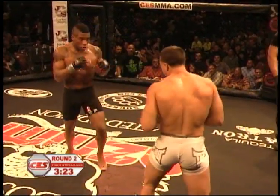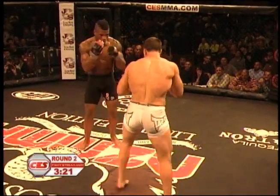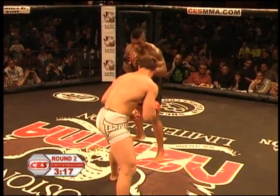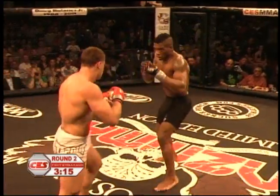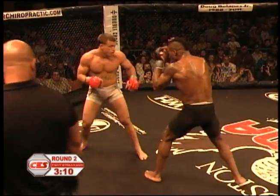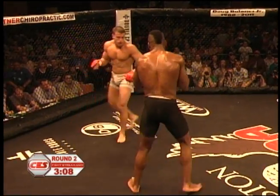Nice jab there by Beekman. Fantastic straight right hand. Sign of life. Now they look like they're getting ready to rock. Maybe Beekman feels a little bit more comfortable now to land that jab. Perhaps can settle into a rhythm here in round number 2. 3 minutes to go. Nice parry.